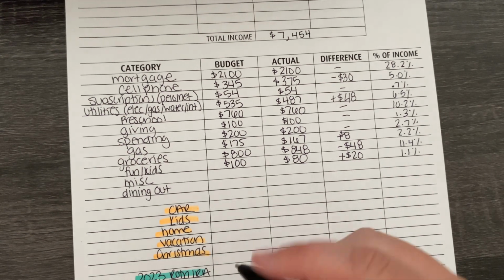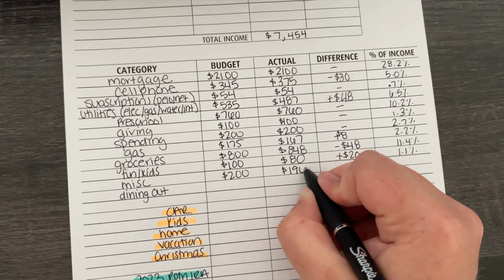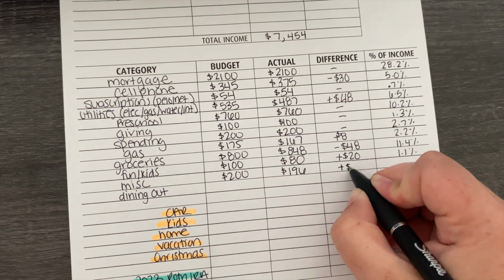So our next category is miscellaneous. So this is kind of our random category for anything that doesn't fit in any other categories. We spent $196. So we were right at the top of our budget this month.